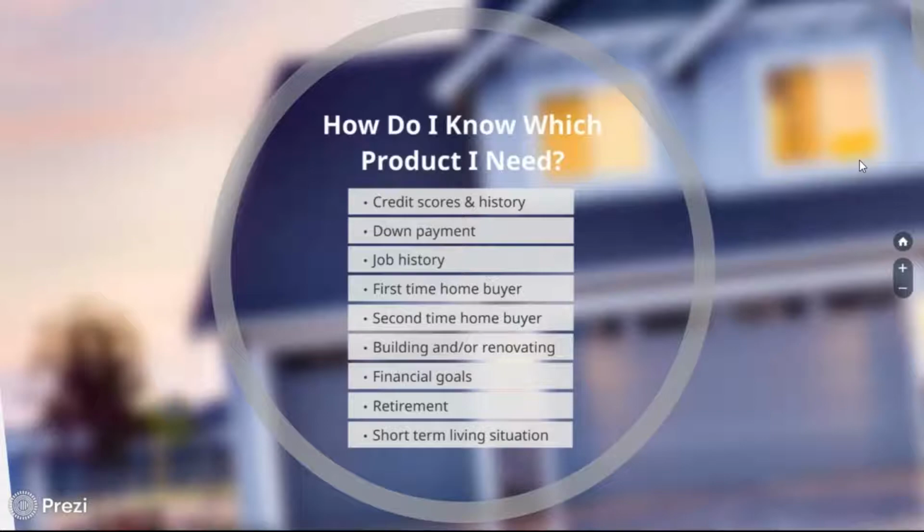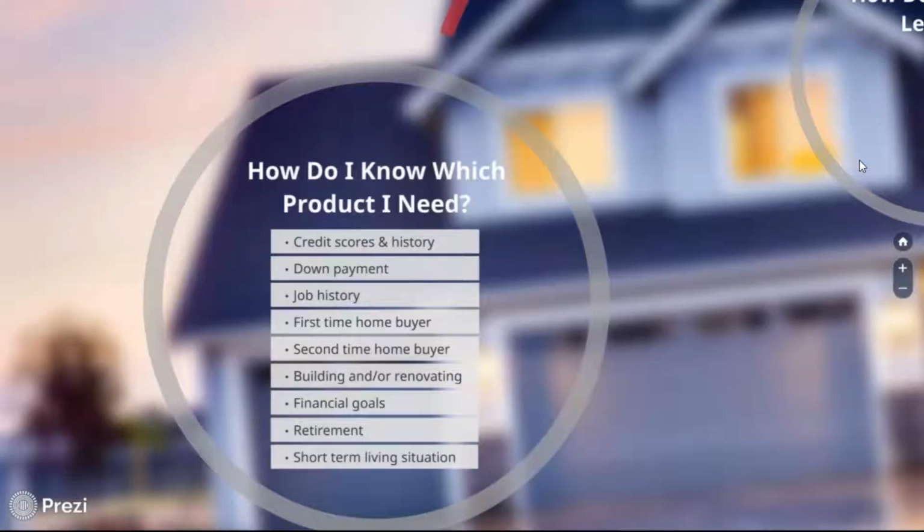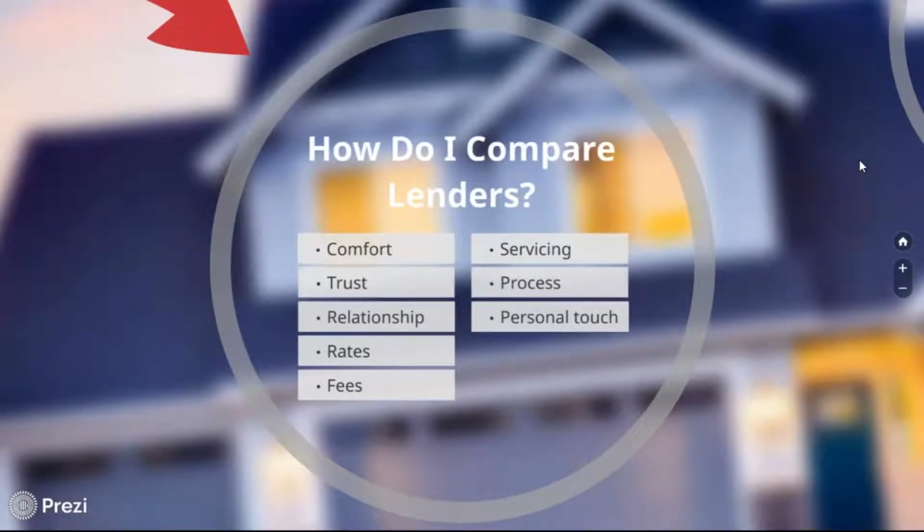There's a lot of times that we run into, how do you compare lenders? So we're going to cover that. When you're looking at lenders, the number one thing on this list that we look at is trust. We really want to make sure that you understand we're very transparent with the information that we're presenting to you. We want you to feel comfortable and understand the information that's being presented, the information that's being looked at and evaluated.